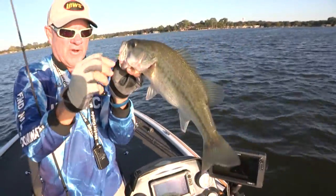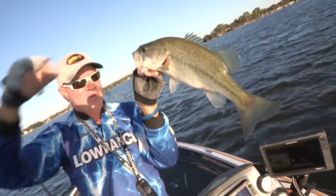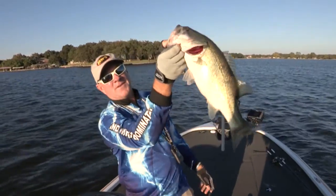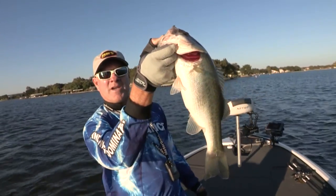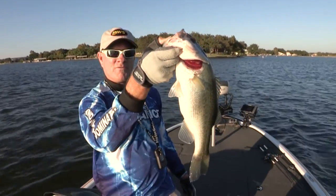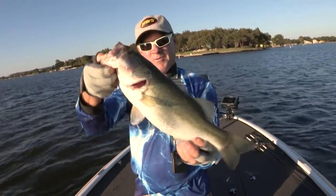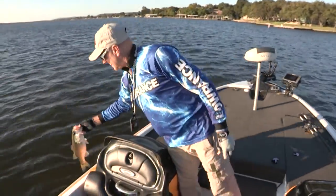We got a chunk for you. Little plastic worm, Texas rigged. Drift by the shadow here and just give you a good shot. That one's actually got a belly on him. We've caught several fish today, but that's the first one that's actually got a little belly on it right there. All right, that fish goes back.